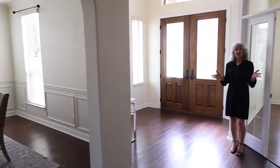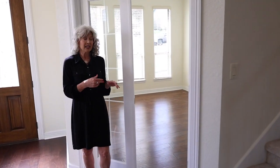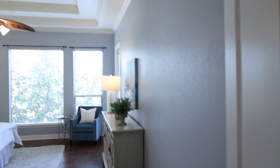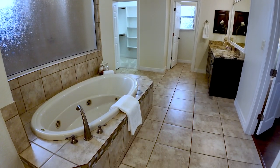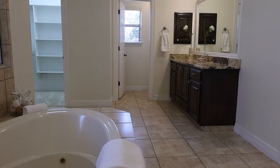Also off the entrance is a private study office. This one's at the front of the house and it has 2 French doors. Now walk this way to the owner's retreat, tranquil with step ceilings and access to the outside covered patio. This is truly a retreat. And the ensuite is a perfect place to unwind with a jetted tub, walk-in shower, separate vanities, and 2 closets.